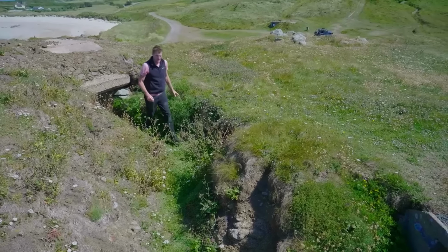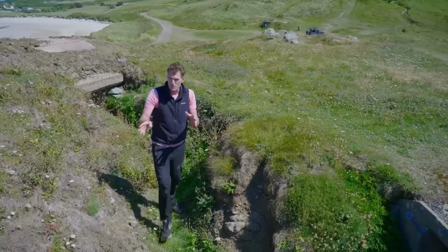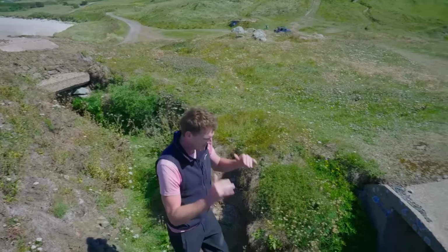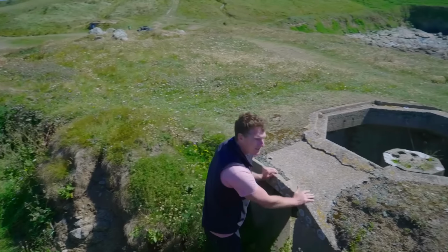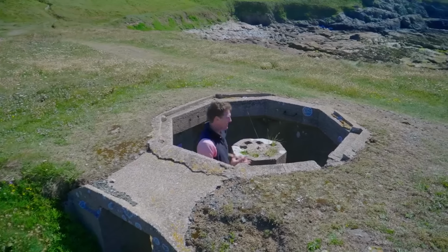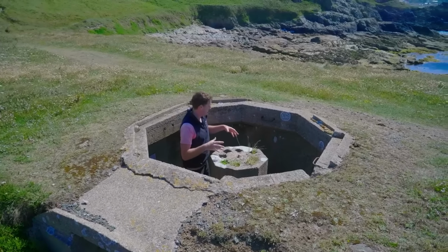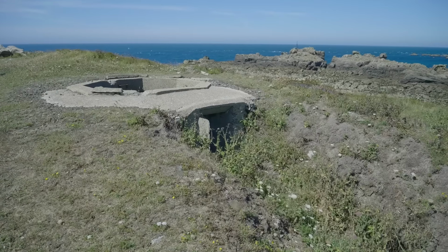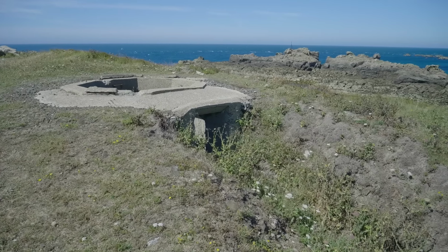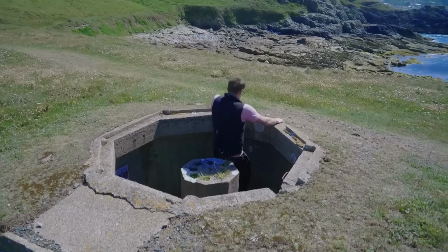Here's another stretch of trench now. It allows the German defenders, the German garrison, to move between different positions, always staying low, below ground level. And this is a mortar position. This trench system actually joins a couple of different mortar positions together. Now a mortar is a gun basically that fires bombs high up in the air that then land on the heads of your enemy.